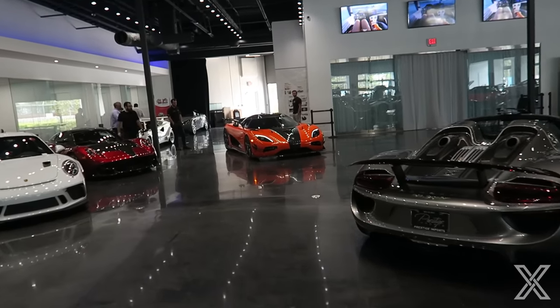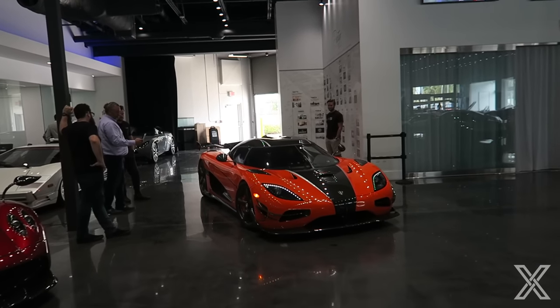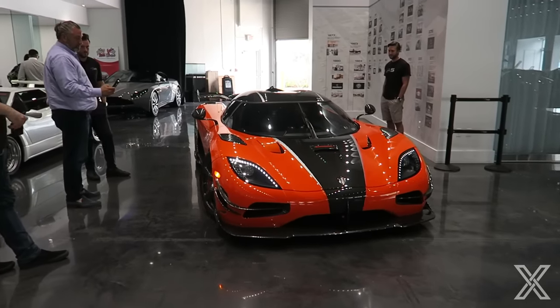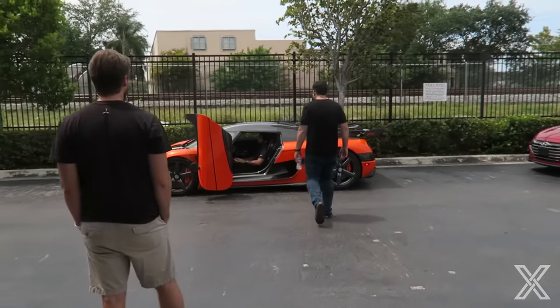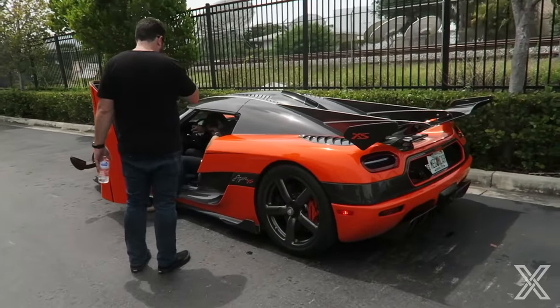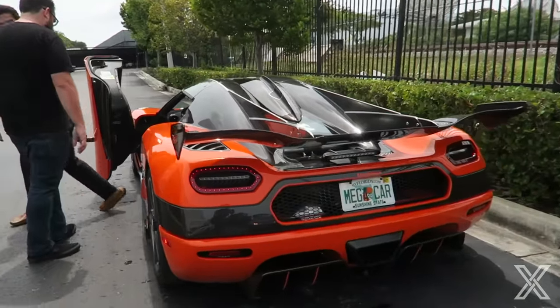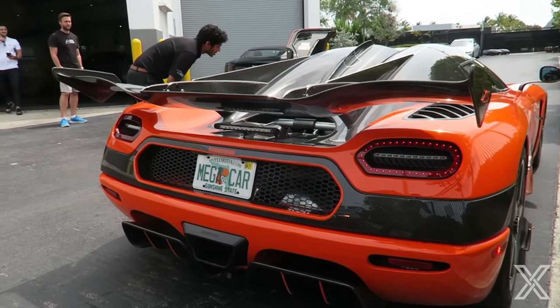Holy crap. Agera XS. I am here with Johnny Lieberman from Motor Trend, and he's driving a Koenigsegg. I usually get paid for this, but yeah, how you doing? All good, Eddie? Thanks, Johnny. Yep, yeah, thank you very much. I don't get paid that much. Holy crap. An Agera XS. Utterly insane.